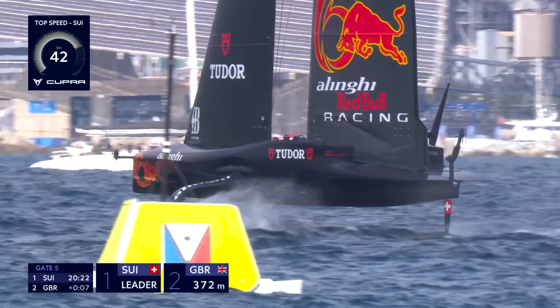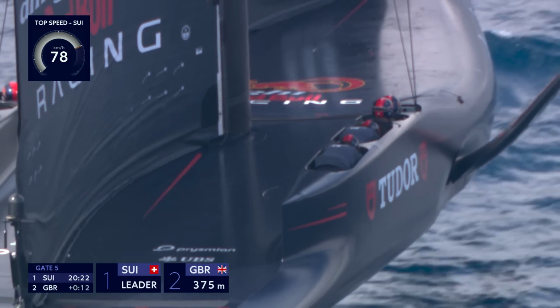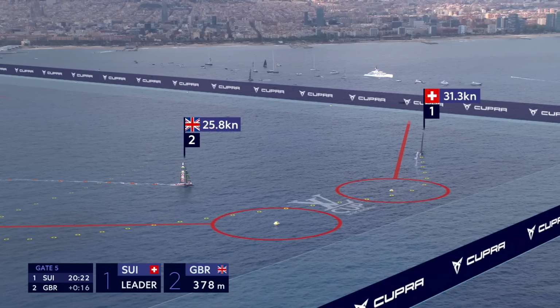Push for it. That was a great approach by Arnaud Psarofaghis's new Swiss team. It came in fat, they had room to build and really save that tack. Coming up, green light.